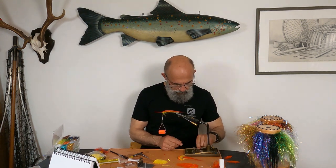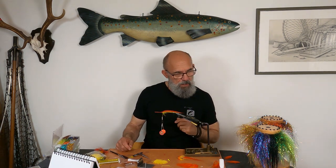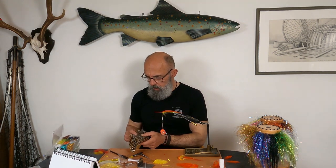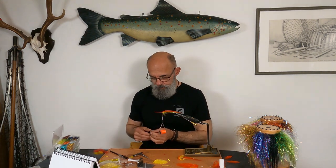Okay, and jungle cock. I have one here. I thought I had another one too. And it seems like my CITES is not here now. I think, oh, here it is. Always use legal feathers. And maybe I should say that you should actually carry your CITES when you go fishing too. It's just as illegal to take flies without the CITES through customs somewhere in the world as it is to take the actual feathers or capes.